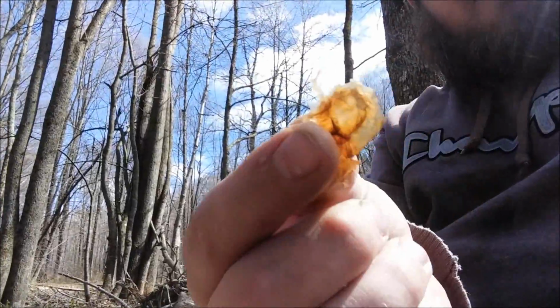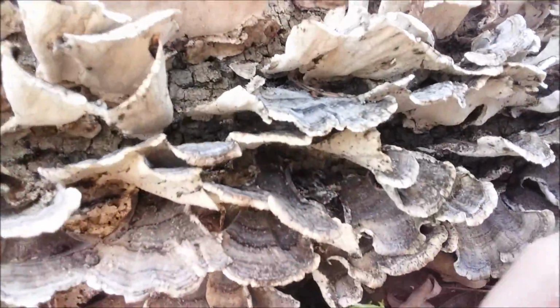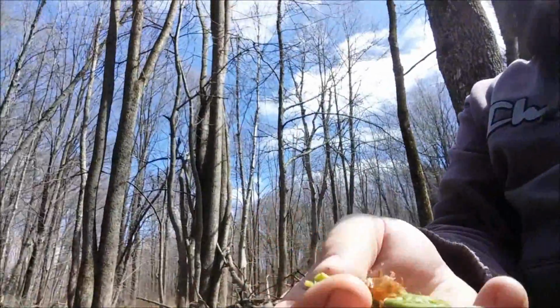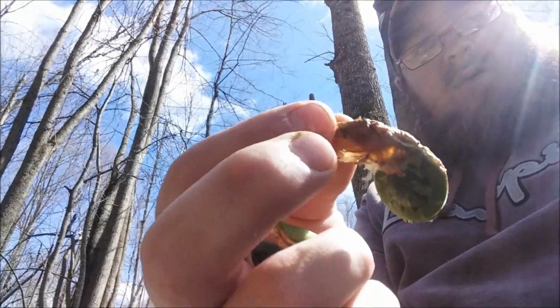Obviously you want to remove that before you cook it. But when they've still got the brown on them that hasn't quite come off, that's when they're good. And I like to pick them that small, really.